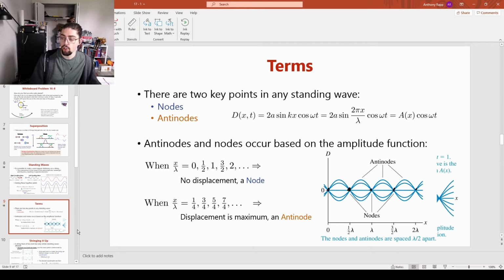The nodes show up at factors of 1/2 the wavelength. Remember that a full wave looks something like this, right? That is our full wavelength. We've got the full wave in front of us. There's a node here, there's a node here, there's a node here. At x is equal to 0, at x is equal to halfway through the wavelength, and at x is equal to the full wavelength, we've got another node.